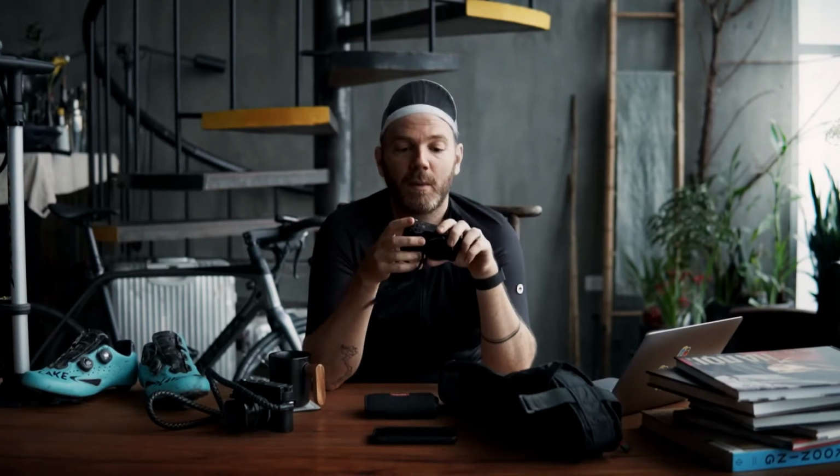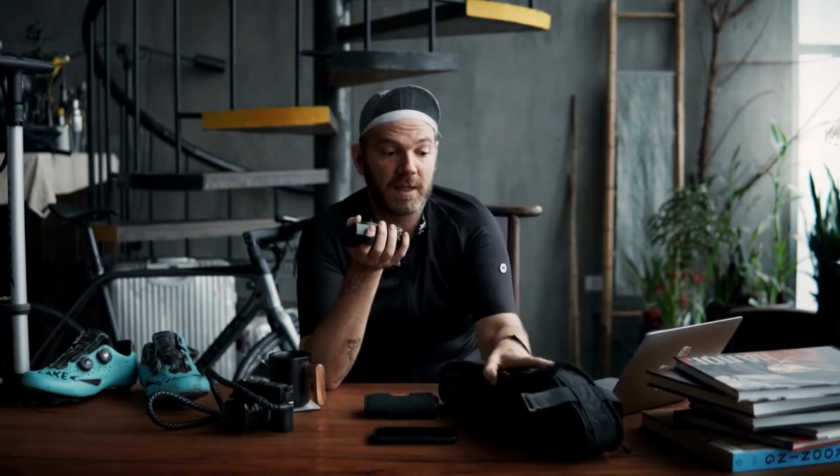In this camera, I didn't feel the weight a lot. Again, I'm not a super crazy person. My bike is about 9 kilos. It's not like a crazy 6 kilo lightweight bike, but just for my daily rides, my exercise rides. Perfect size camera, perfect weight. I really enjoyed it. Really enjoyed this little pack here.